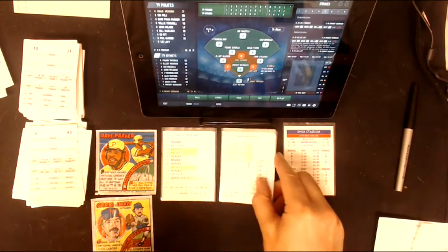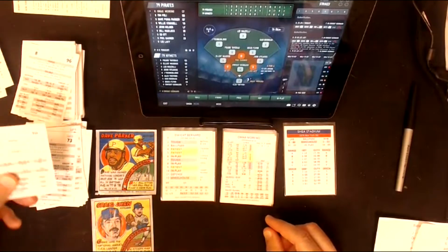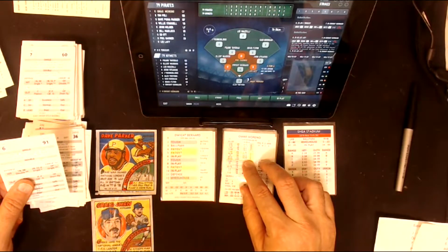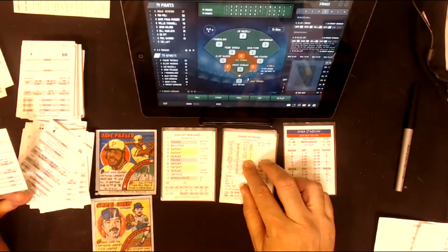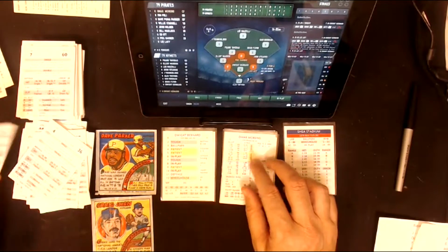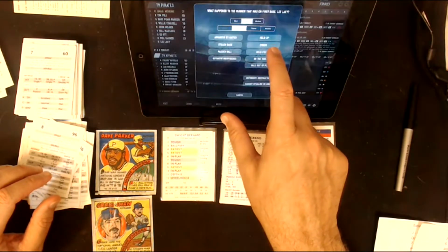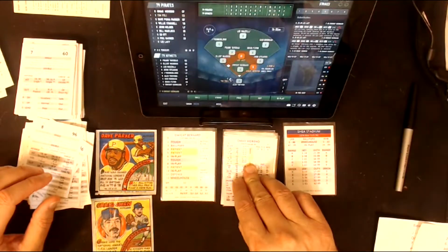It's Omar Moreno. Here's the pitch to Omar Moreno. A patient 36. Wow. That's going to be a base hit. Runners advance 1 base. Runner on second scores. RBI single. A 2-run single for Omar Moreno. And that makes the score 10-5.